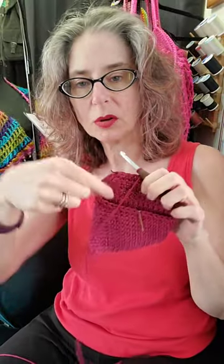If you use buttons with a shank when you're using a loop to close your buttons, it works a little bit better because it adds a little bit of height in between the button and the fabric, so that your chain stitch will nicely slip around that button but not come off. It'll have enough space where it holds that.